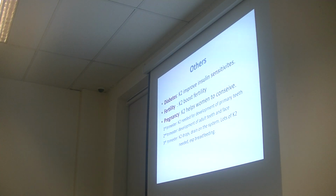Is it psyllium husk? No, that one is for fiber. This one is actually like a vegetable, you squeeze the leaf, you squeeze the juice out. This one is from alfalfa, no? Alfalfa juice. Liquid form. No, it cannot be powder.